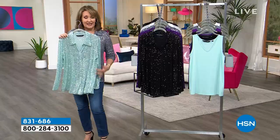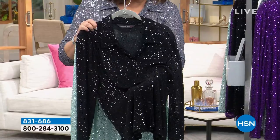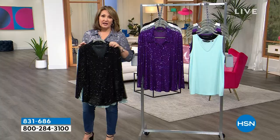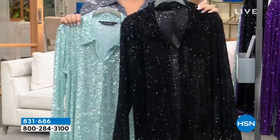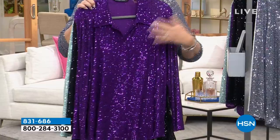Then we have the black. I wore this last hour. The black is spectacular. What? Are you serious, Rob? 300 left in the black. Shoot. We started with 1,500 of the black. We have 300 left in the black. Black is last call. This will sell out for sure if you want the black. And we're already losing sizes in the black. Next up, the electric purple.